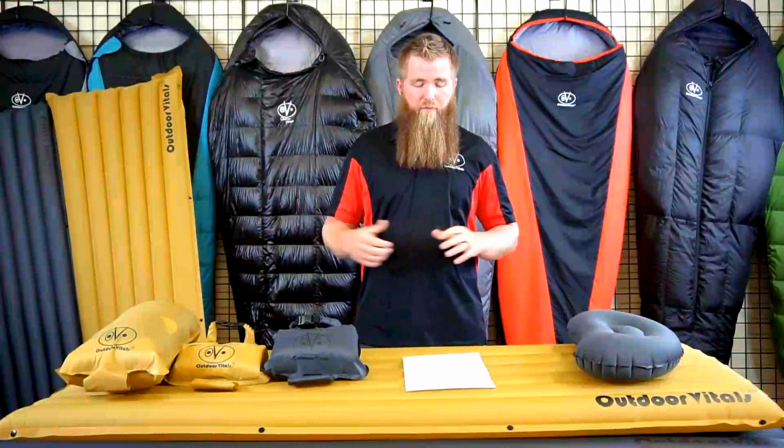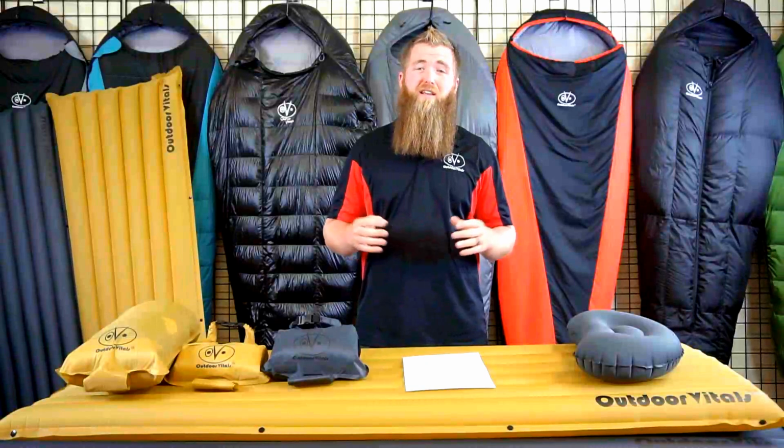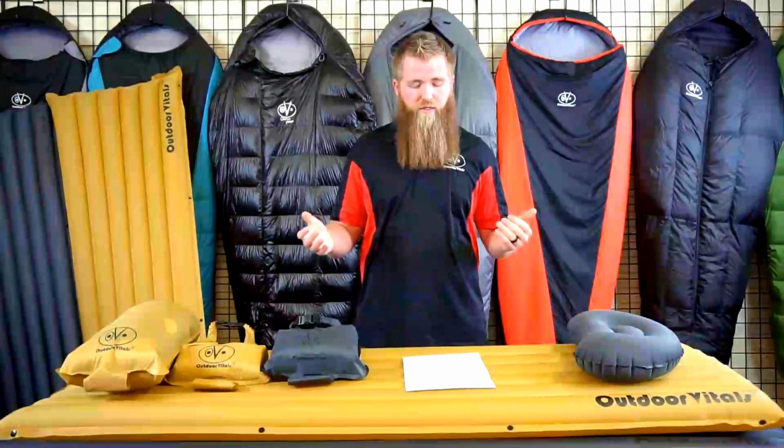Obviously, they've got to have a good R value and be warm. For those of you that don't understand R value, that's just the rating of warmth or temperature of a pad. And then I backpack with my wife a lot, so I wanted it to be able to couple together as a double pad, but I didn't want it to be a full-time double pad. I wanted us both to be able to pack in our own gear or camp separately or do whatever we wanted, but to be able to mate them together to make a full-size double when we needed it. And then obviously, with all of our Outdoor Vitals gear, we wanted it to be affordable.